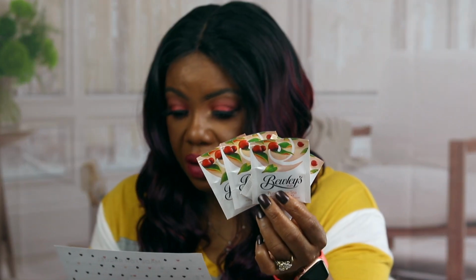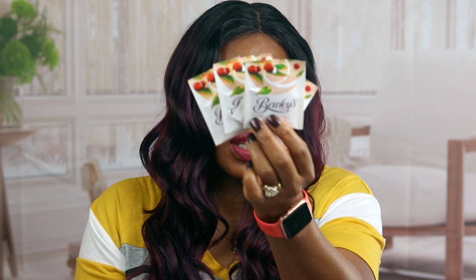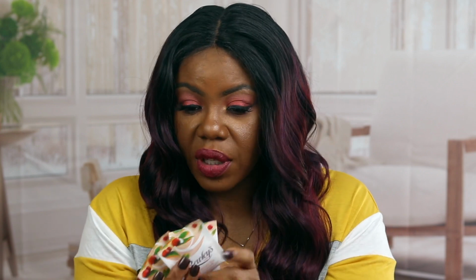It smells good. White tea, natural flavor with cranberry. Okay, it smells really good. I can't see what's on the back of there. But yeah, this is going to be the first one I try.